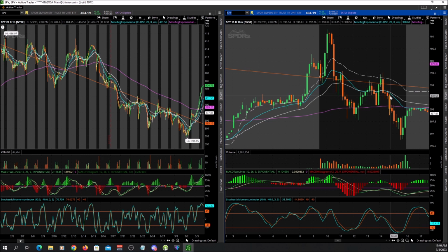Then I took calls at the end of the day at 3:43, which is right here. We get the push down, a green candle, it pushes down more, it quickly gets bought back up, and I grabbed the calls right here, right when it broke over the 397.70 area. I bought the, actually no, I didn't buy calls right there. I bought puts. 3:43.